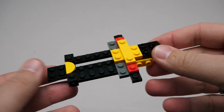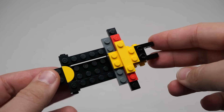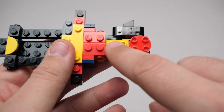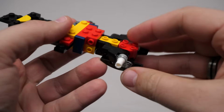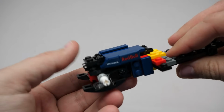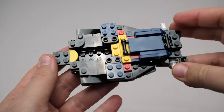Now let's see the Red Bull car. Surprising start with this 1x8 plate attached there. The rear axle support is somewhat similar to the Ferrari, although this part is different. The axles with the clear neck brackets are the usual ones. Then we add the first sticker pieces. This is the structure of the floor, and this is the build after the first two bags.